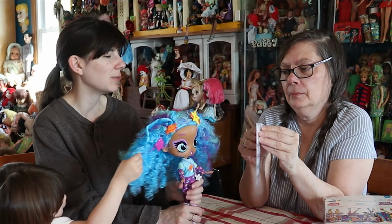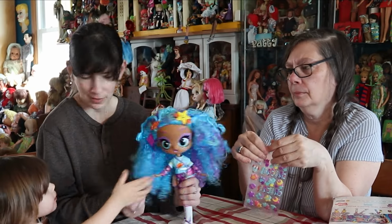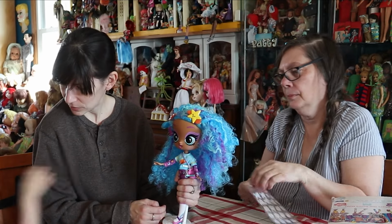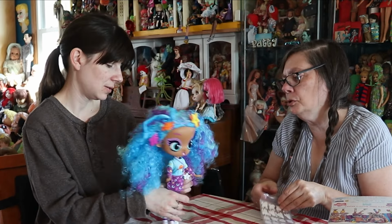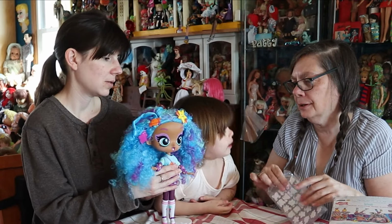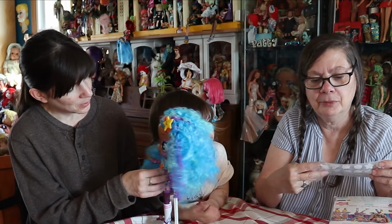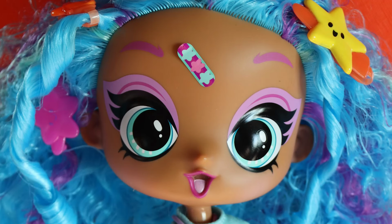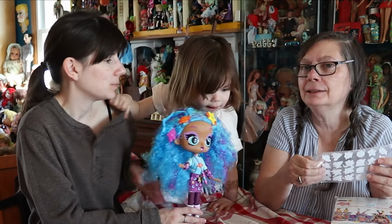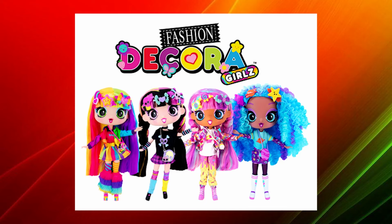And it does seem like she's, what? Do you like yours? What do you think? Do you like her? Do you like her eyes? What do you like about her? Do you like her clothes or do you like her sticker? You like her sticker. She has really big eyes. I do think the faces are kind of fun. This may not have been my first choice of the four. No, it wasn't. It was my last choice I would have done. But we wanted to show it to you guys.